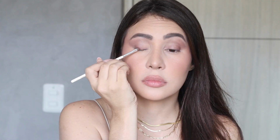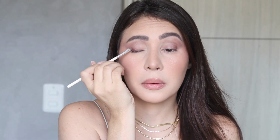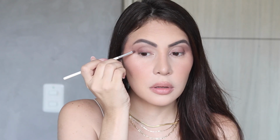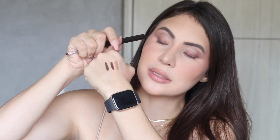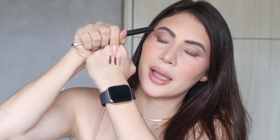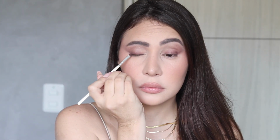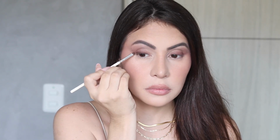Now with a smaller shader brush, this is the JH42. I'm grabbing again dark cocoa, but I'm gonna concentrate it in the outer part close to the lash line without blending it too much. Now I'm going in with cocoa, so I wanted to show you. This is Au Natural, this is caramel, this is dark cacao, and this is cocoa. Same shader brush, and I'm gonna do this even closer to the lash line to make it even more smoky.